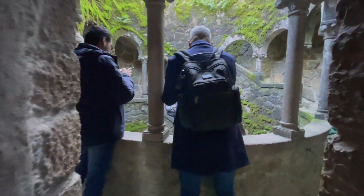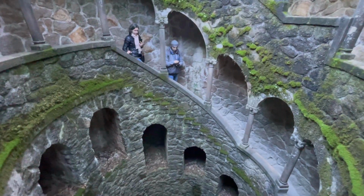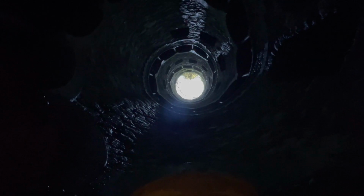Regaleira's inverted tower, or initiation well, was built in the Knights Templar tradition. It's believed that Templar masonry initiations took place here. An initiate would overcome spiritual or metaphorical darkness to reach the light by taking 9 flights of stairs down the 30 meters of the well, blindfolded and holding a sword close to their heart. Then they would find their way to the light by going through the symbolic and literal darkness of the tunnels at the bottom of the well. Check out the tunnel we get to go through.